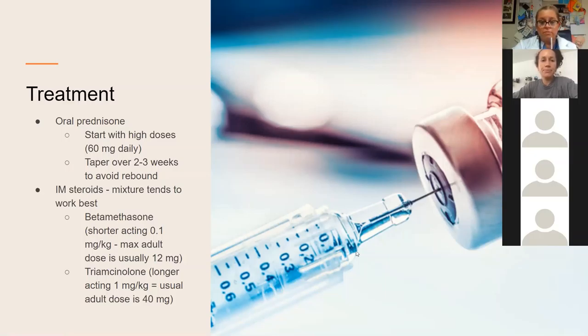So usually about 60 milligrams a day. And the other thing that's important to remember about oral steroids and plant dermatitis is that they must be tapered. Doing 40 milligrams a day for 5 days like we would do for COPD is not going to cut it. People might start to get better, but the minute that you take the steroid away, they will rebound. That's the thing about plant dermatitis that can be a little bit unique, that rebound. So start with a high dose, and then you really have to taper over 2 to 3 weeks.